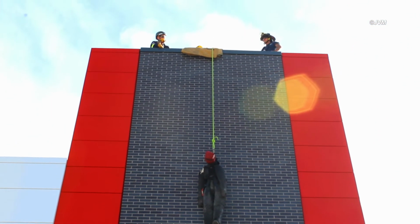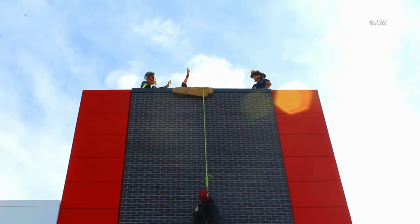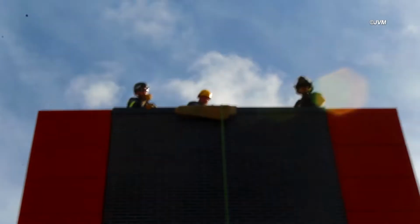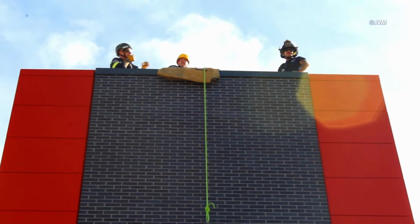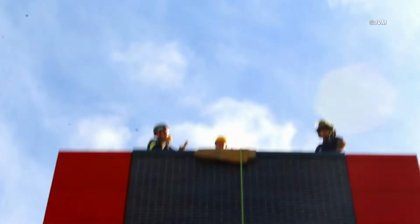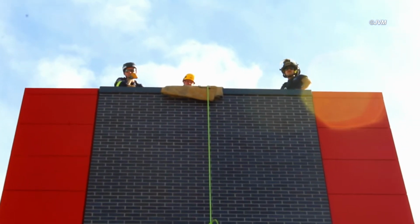What you're going to see over the next few minutes is we're going to have firefighter Brad here. Brad, wave everybody. Brad is going to come over the edge of this wall. He's going to be lowered down to the victim. He's then going to remove the victim from his harness system, and then we're going to lower them down to the ground as a package. Does that sound good to everybody?